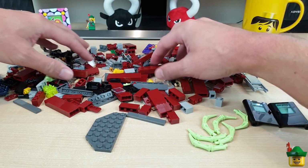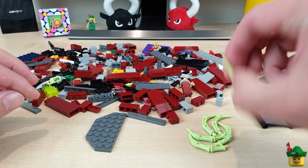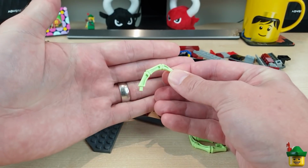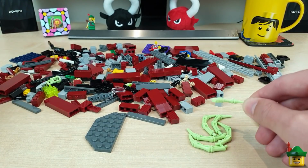So there's loads of those fingers. And what's fun about these is, I mean, they almost look like they're glow in the dark. They aren't, but it's just that colour is absolutely spot on. I mean, if they were glowing in the dark, that's exactly how they'd look.